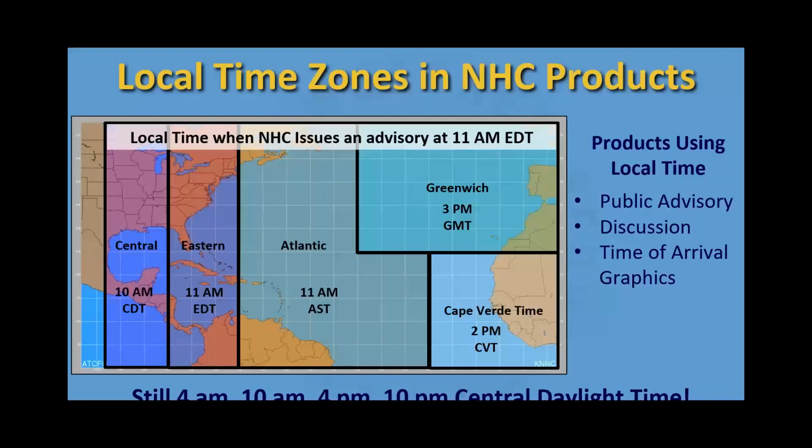And at very rare times, you may see some of the advisories with Cape Verde time, which will be 4 hours ahead of our local time. But again, locally, the products will come out at 4 a.m., 10 a.m., 4 p.m., and 10 p.m. Central Time. Next graphic, please.